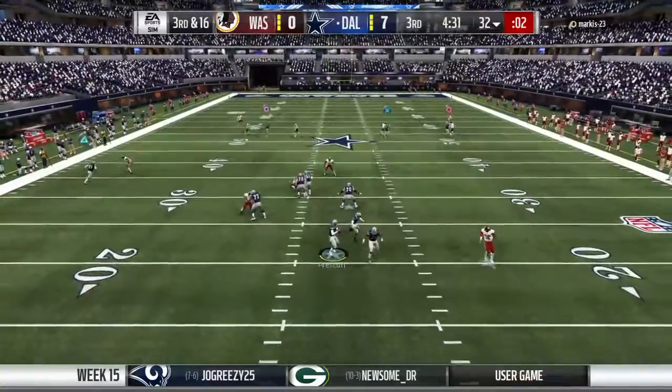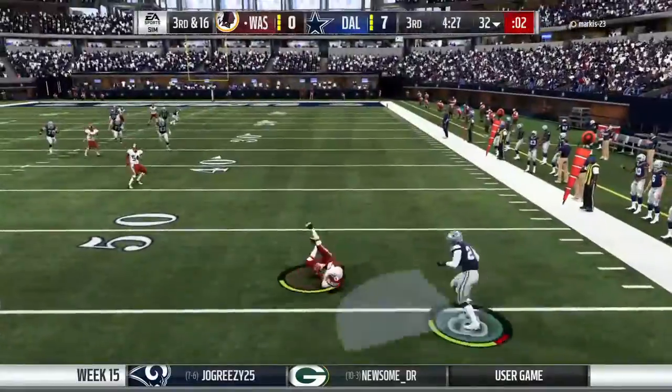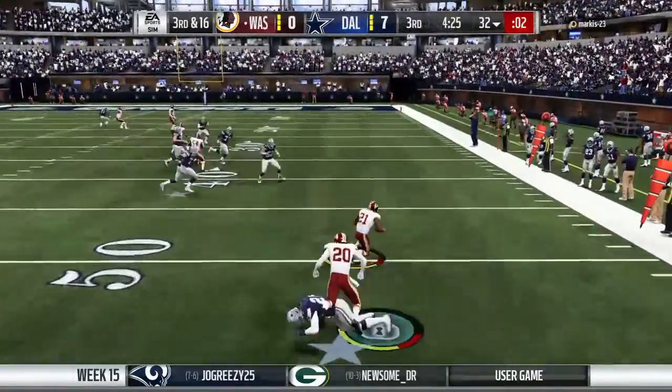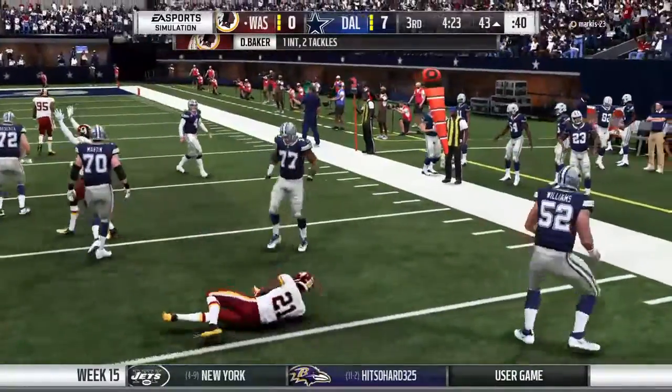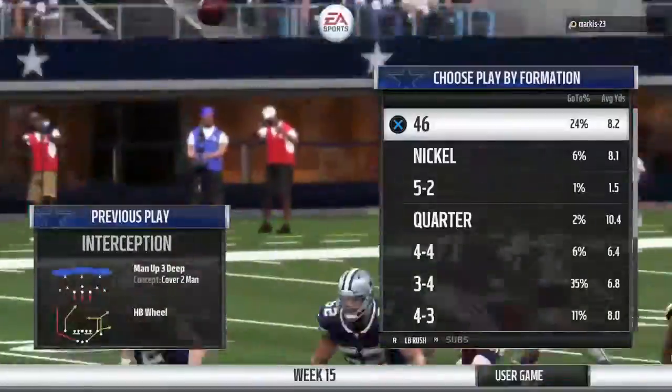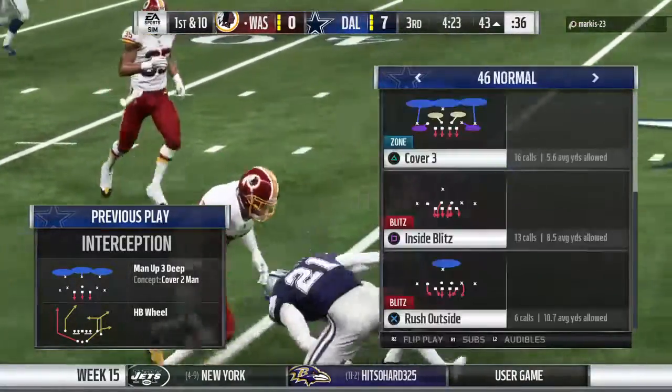Prescott now. And he fires one that's intercepted. Picked off at the 48. And he's able to get it back here to the 43-yard line. Just a little bit of a rough stretch. 6 interceptions now in these last 2 weeks combined.